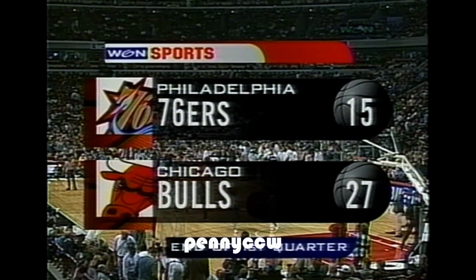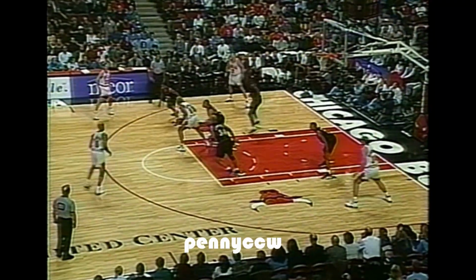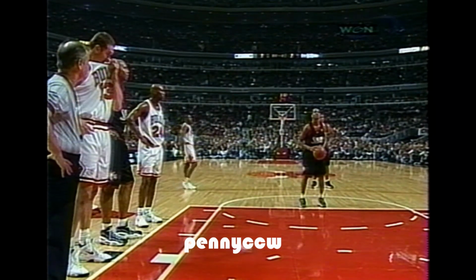Bulls 27, 76ers 15. Where they used to award each side. You know, they'd give you one. I thought he'd get confused, didn't you? He turned left, he turned right, and nailed the J. 4 points here tonight for Iverson.